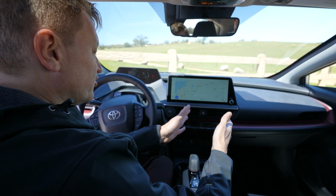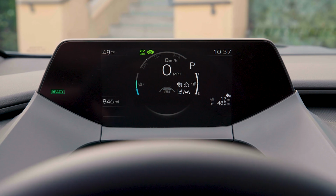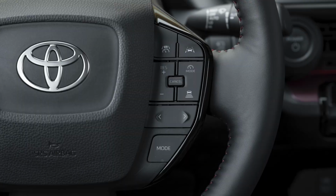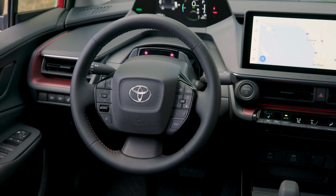You can take the information over here. You can also put it on the display in front of the driver. Yes, it's kind of in a weird spot. You have to have the steering wheel low, but I think this cabin is really quite nice, especially for the money. A little bit of hard plastic in here, but overall the materials and everything just looks really nice, and I do like the steering wheel a whole lot.